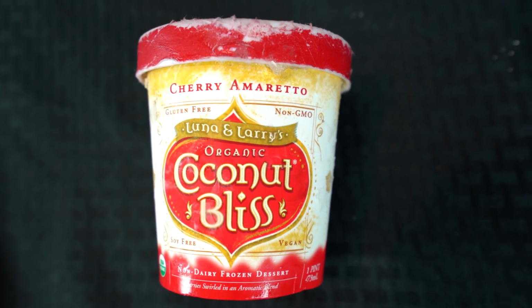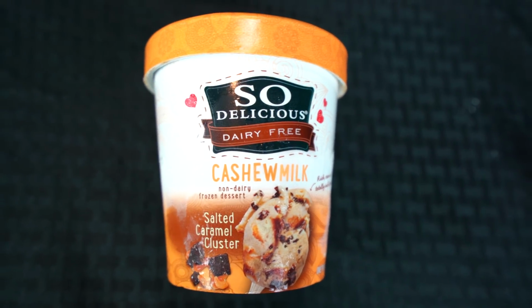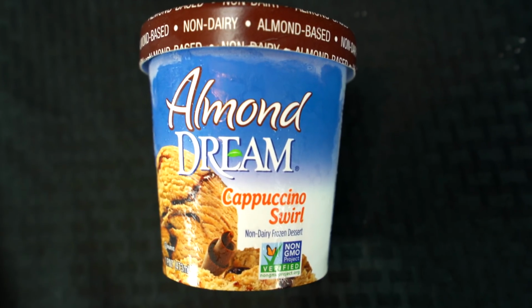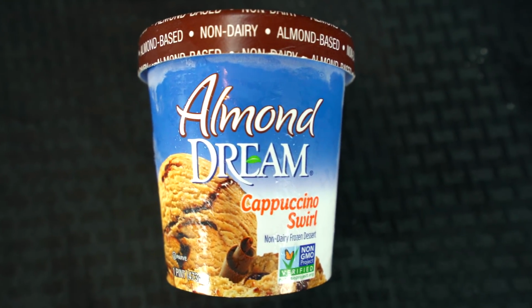So I want to do this taste test so that we can tell you what our favorite base is for the ice cream, whether it's coconut, almond, or cashew. And also, we're going to be comparing the flavors here because we have Coconut Bliss, we have cherry amaretto, which is kind of an interesting flavor. I've never had that before. The So Delicious, this one is cashew milk, and this is salted caramel cluster. Then we have Almond Dream, which is cappuccino swirl, which is my favorite type of ice cream, which is coffee.